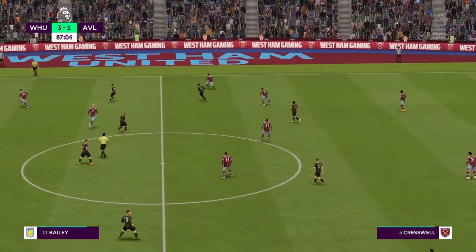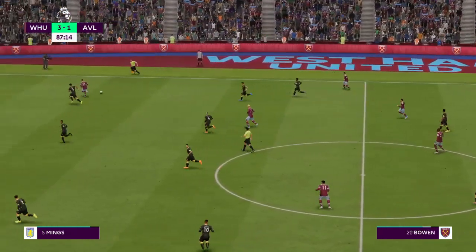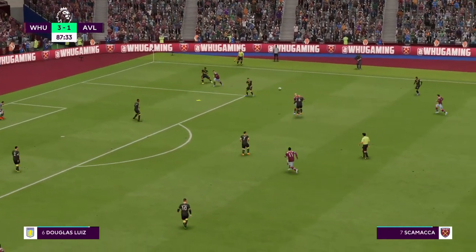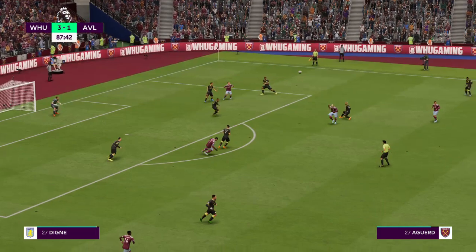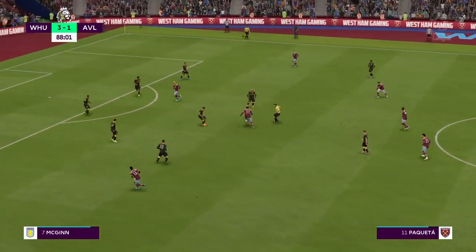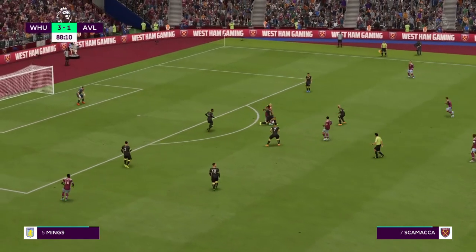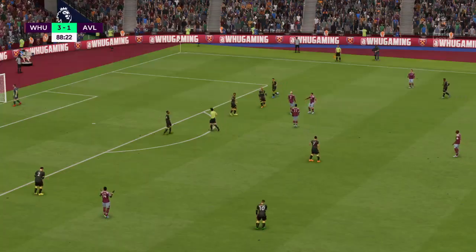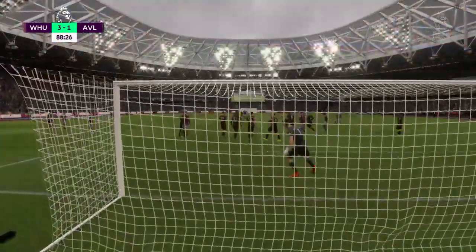Fornals. Cresswell with it. Might be able to get in behind the defence. But a crucial intervention inside the box. And using his strength to shield the ball. Well, that's a foul, and it sets up a free kick in a dangerous position.